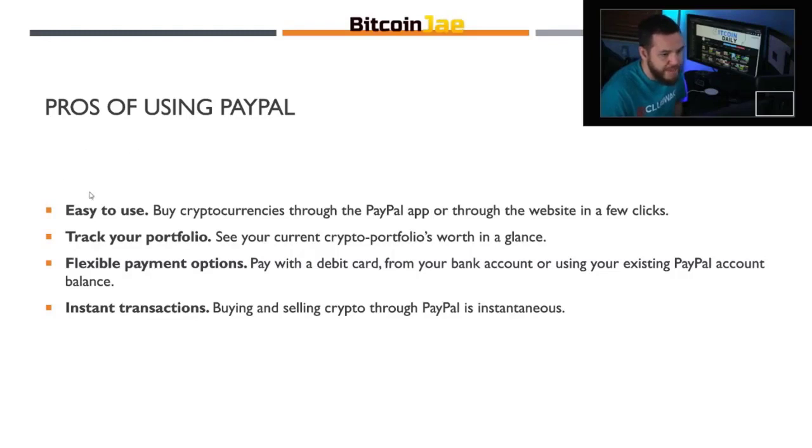So, pros: it's easy to use. You buy cryptocurrencies through the PayPal website or the PayPal app in a few clicks. You can track your portfolio and see your cryptocurrency portfolio's worth at a glance. It's a flexible payment option. You can pay with your debit card from your bank account or using your existing PayPal account balance. And it has instant transactions. Buying and selling crypto through PayPal is instantaneous. And the last pro that I didn't put on here is that it currently has no fees for the month of December. So that's another pro you can add to this list.